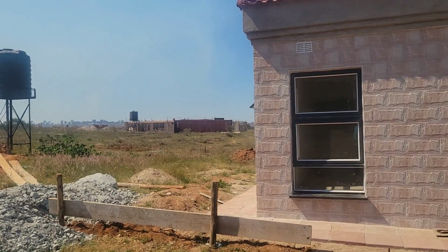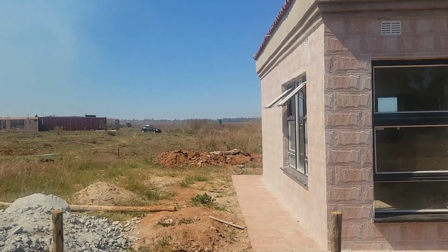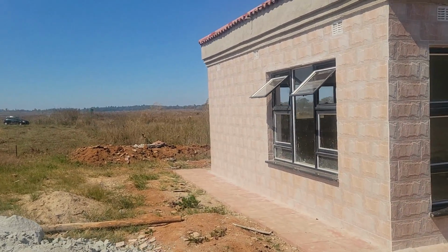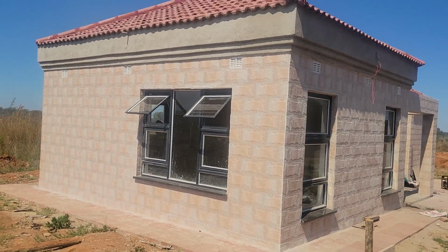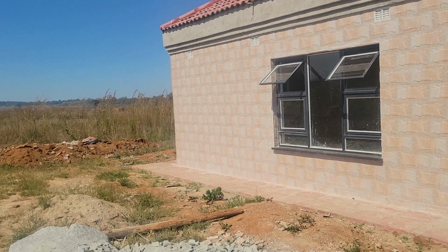The things that we have done, we have tiled right around the whole house. And as you can see, there are other people who are building in the background. So it is an area which is developing slowly, but with time I think it will definitely have finished. So we have tiled the inside. We have already put a skirting right round.